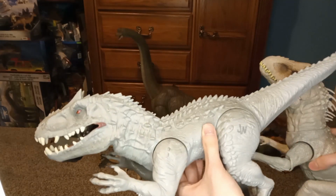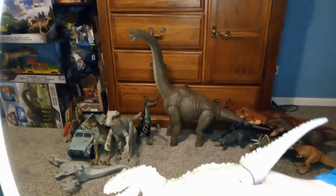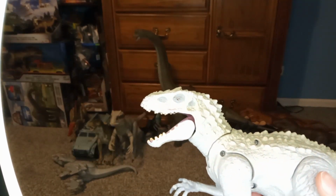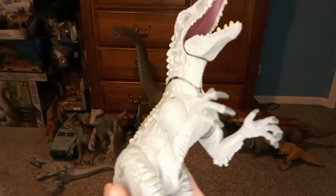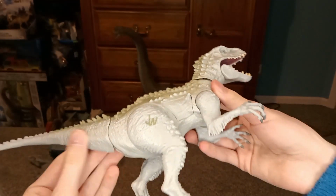Good for the time, still pretty decent, but the Mattel ones are definitely better. While we're talking about Indominuses, I guess I can show off the remaining Hasbro ones. Here is the, I guess you want to call it battle damage Indominus, or Malosaurus. It's got the trapdoor. This one I like a lot. This is probably one of my favorite Hasbro toys.